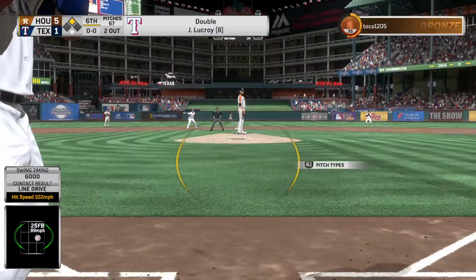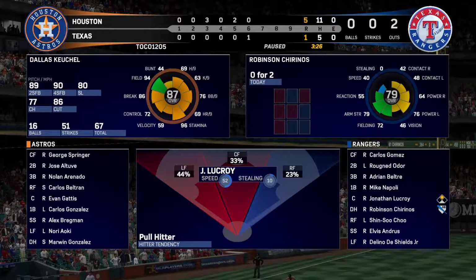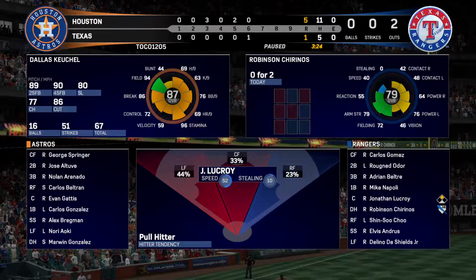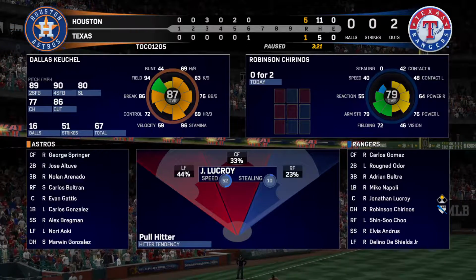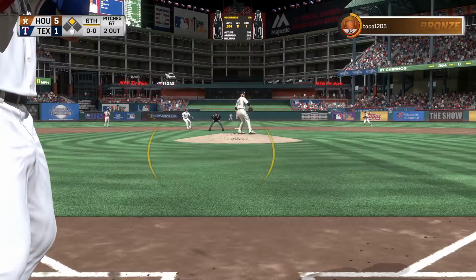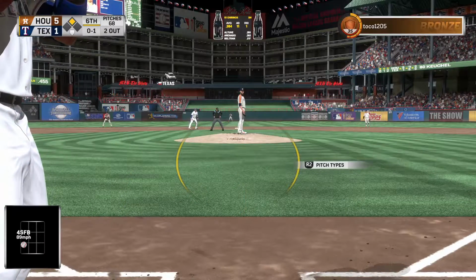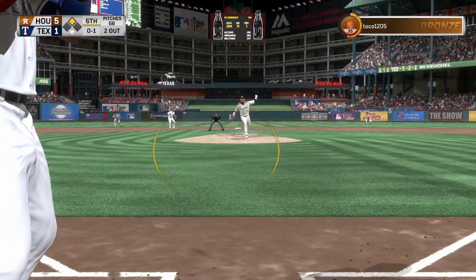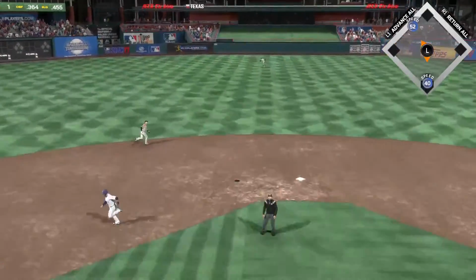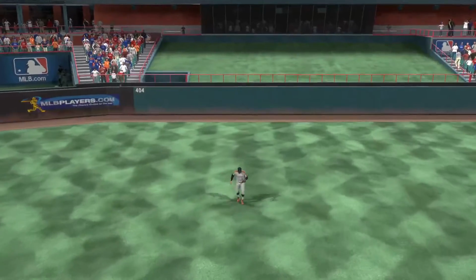Ready for another shot now, Robinson Chirino, designated hitter. He's set and the pitch. And that pitch catches the inside corner. For Lucroy, the double is his 8th of the season so far. Springer has a read on it, and the inning is over.